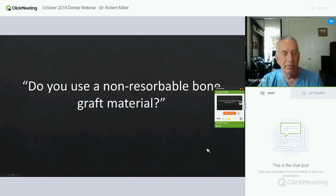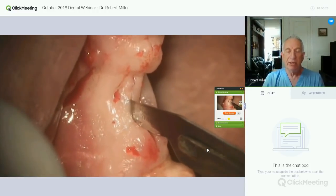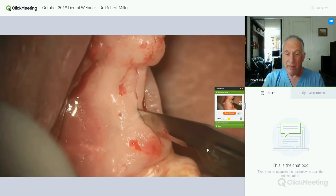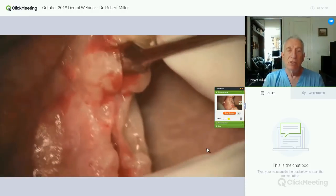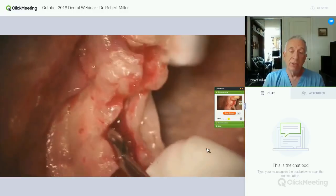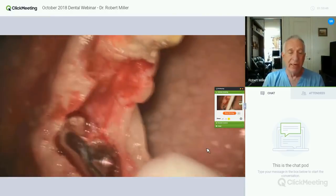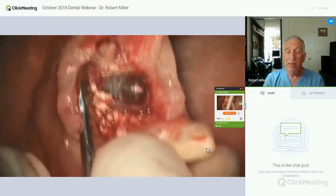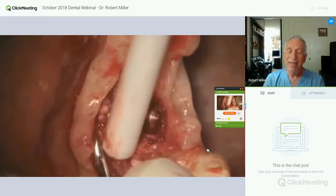So the question then becomes, and I'll just ask a few of these and then show you what I believe the answers to be. Do you use a non-resorbable bone graft material? Well, if you do, especially high crystallinity HAs, and the worst offender to me is xenograft, bovine, equine, porcine, because they're so highly sintered, so dense, they do not resorb. Not only do they not resorb, but they start to form scar tissue, they start to form fibrous tissue, you get an inflammatory response, multinucleated giant cells, and if you ever re-entered some of these cases, this is what you're going to find. You're going to find a whole lot of fibrous encapsulated graft material that is not bone.